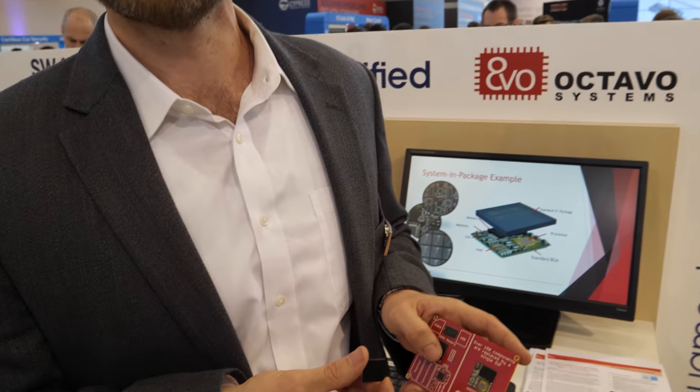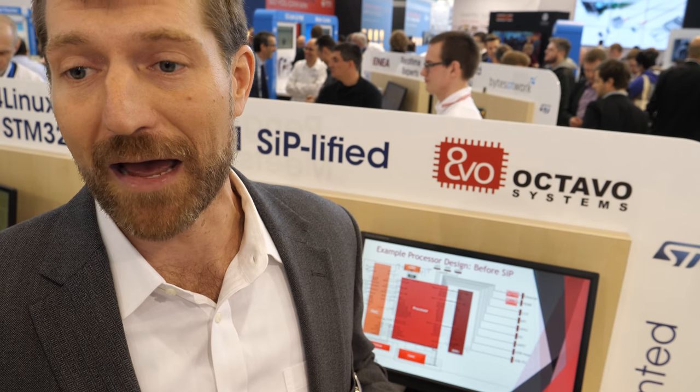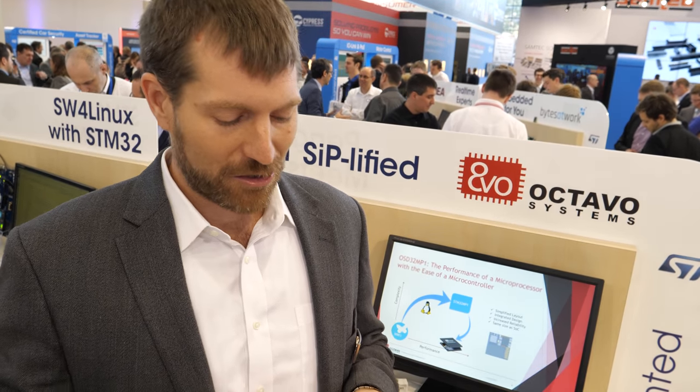Is this your invention, this kind of thing? So system in package has been around for a very long time. What we're really doing is bringing it to the masses. It's really been used just by people like Apple or in military applications. What we're doing is bringing this technology to innovative companies, allowing anybody to take advantage of it. Apple, like the Apple Watch, uses this kind of technology. But again, we're making it mass market available.